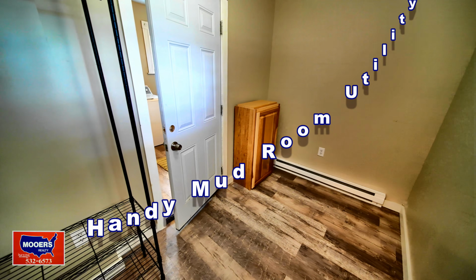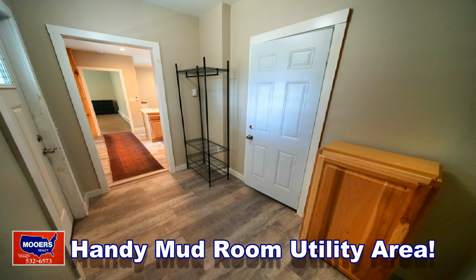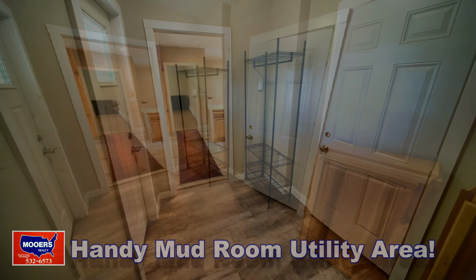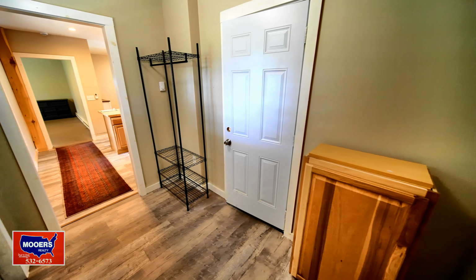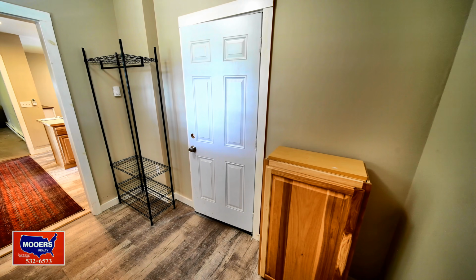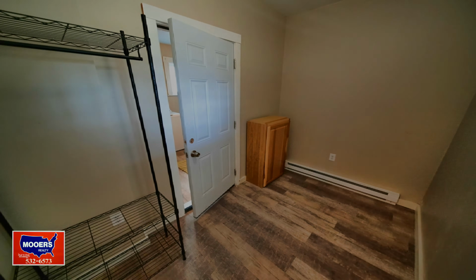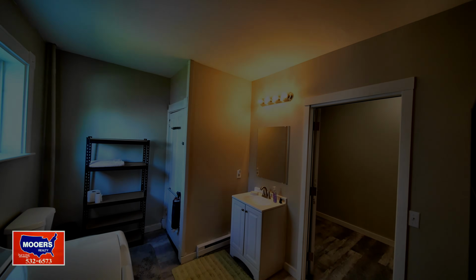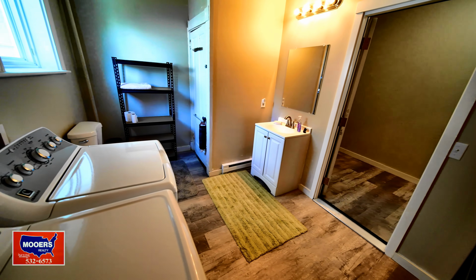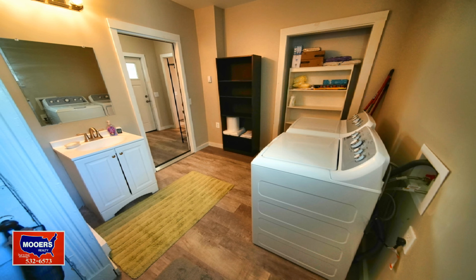Off the open porch with a cement floor that has a sleeping porch over it, there's a mudroom entry. A utility area to put your coats, boots, to get ready to go in or out. This is a room for that. Two full baths, this half bath that's a laundry, and there's a chance for a third full bath on the attic area.